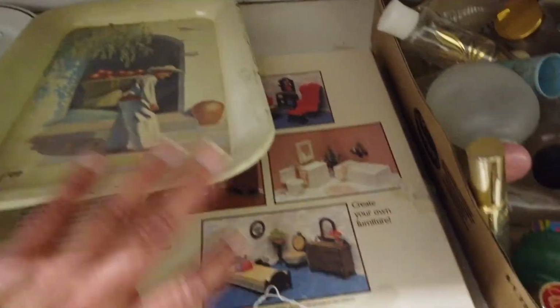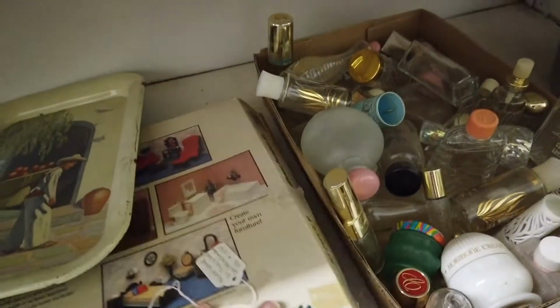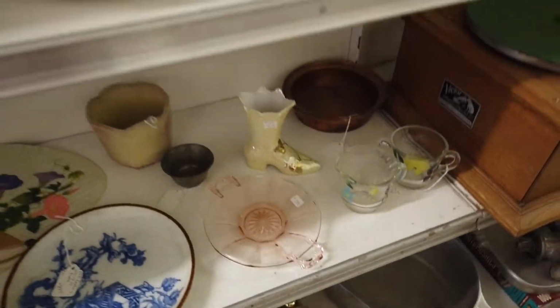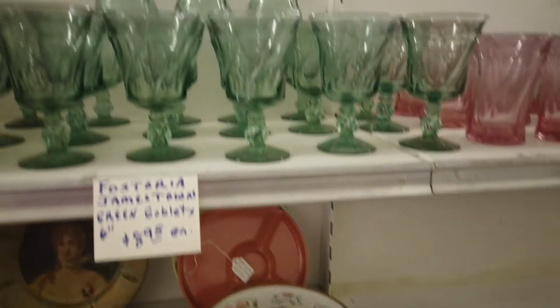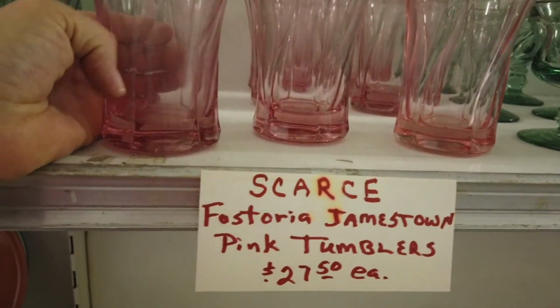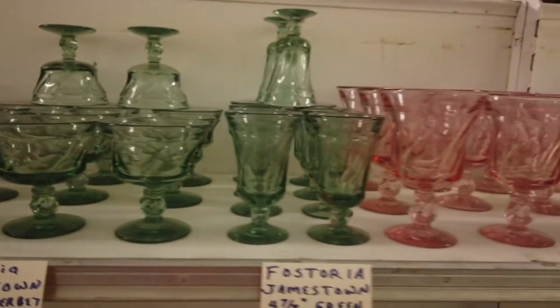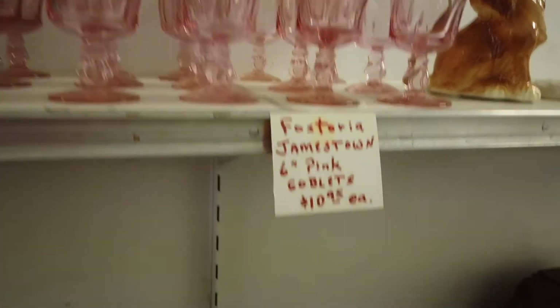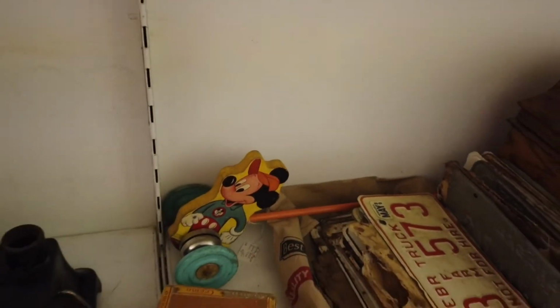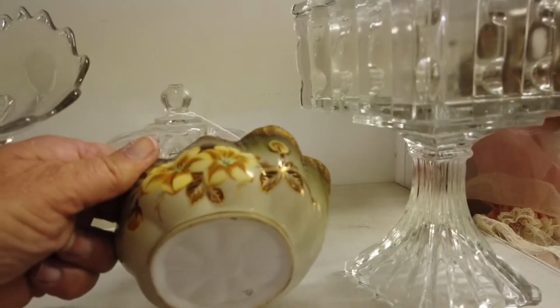Green leaf, 30-piece doll furniture set. It's all in there, I think. Isn't it cool? It's pretty. It says Fostoria Jamestown pink tumblers. They are pretty. Little Mickey Mouse push toy, that's $69. I'm hoping that I have cell phone reception, because I don't know some of these prices.